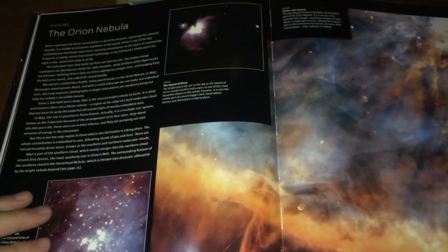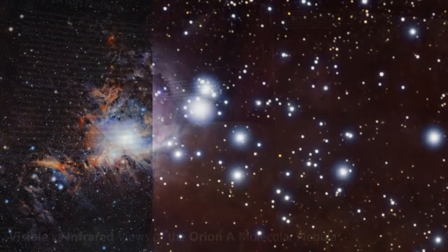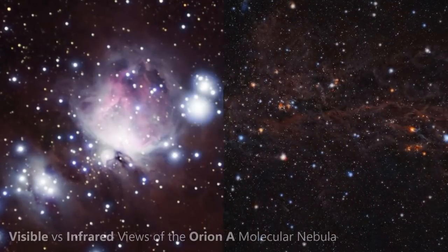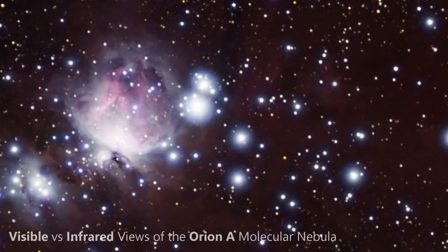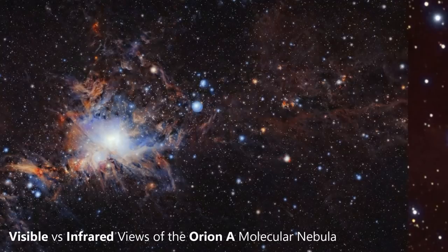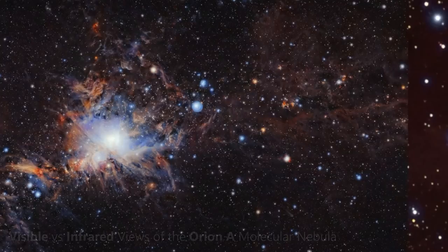Let's see what it says here. So only 300,000 years old. These stars are in their infancy, and they're pumping out vast amounts of energy in the ultraviolet range of the spectrum. So this isn't the only region in Orion where star formation is taking place.